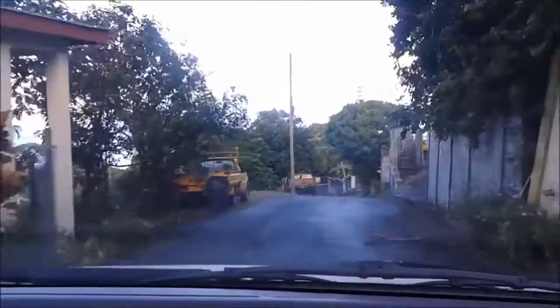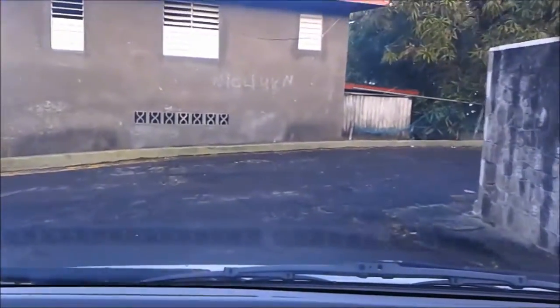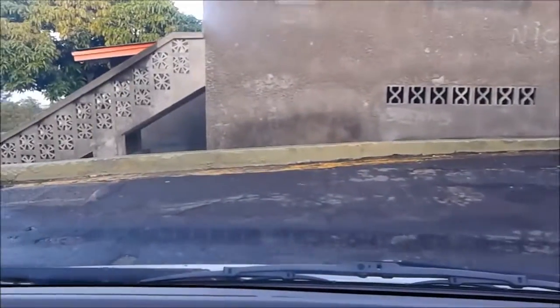Someone has the British flag right there. So this is where we came in. We're back at Cooja Head Central.